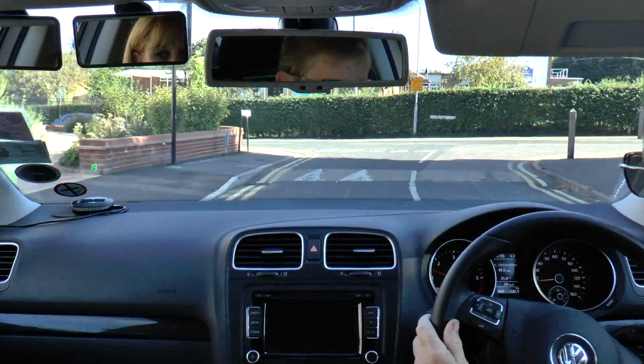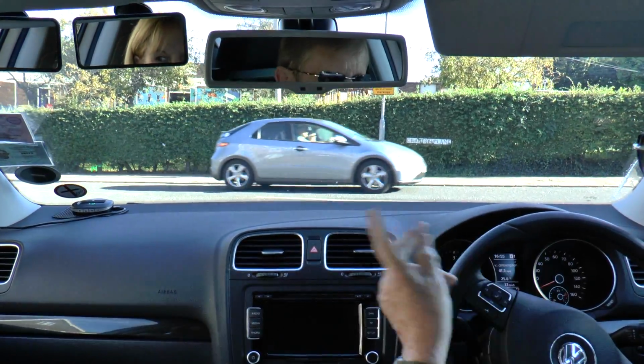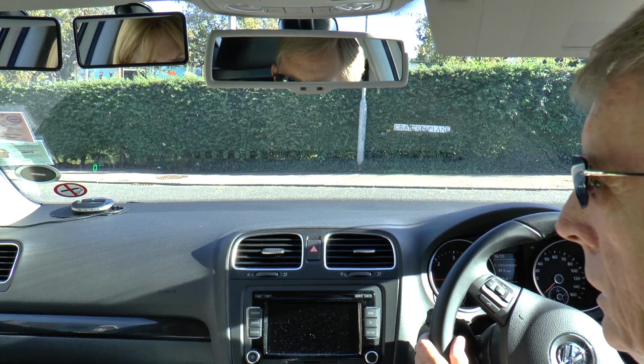Oh, have I been missing the mirrors? You need to check mirrors first, then put the signal on. No, have I been missing the mirrors? Not that I'm aware of, no.